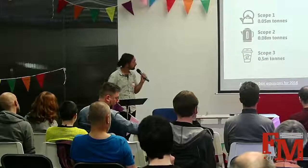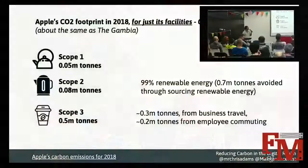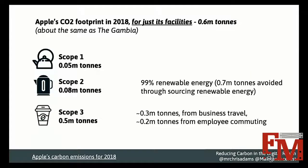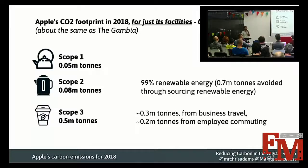Now, Apple's another company you've heard of, and also a $1 trillion company. They have 0.6 million tons was their emissions last year. So that's the same as the Gambia. And what's interesting is that you can see where this comes from. So they're pretty green in this case here. All their data centers, they use really, really green energy, as you can see.